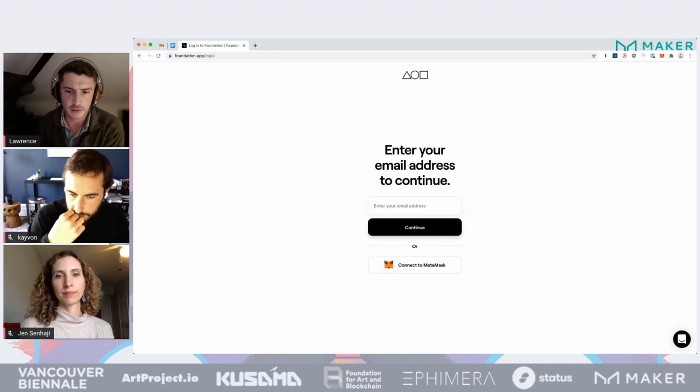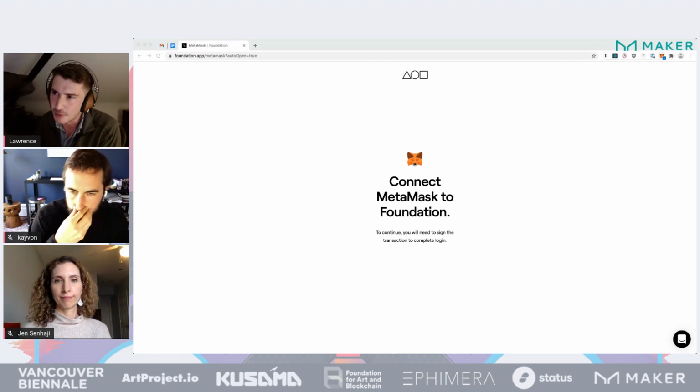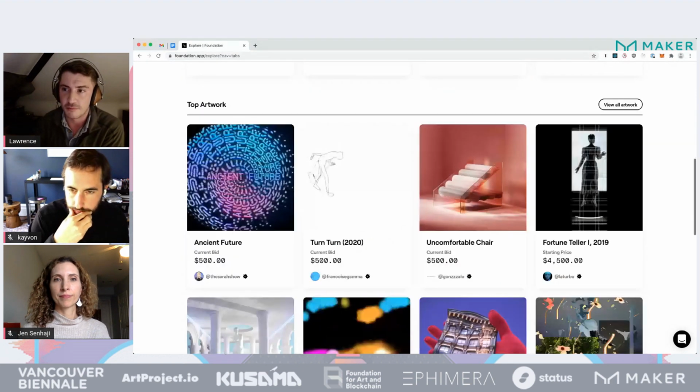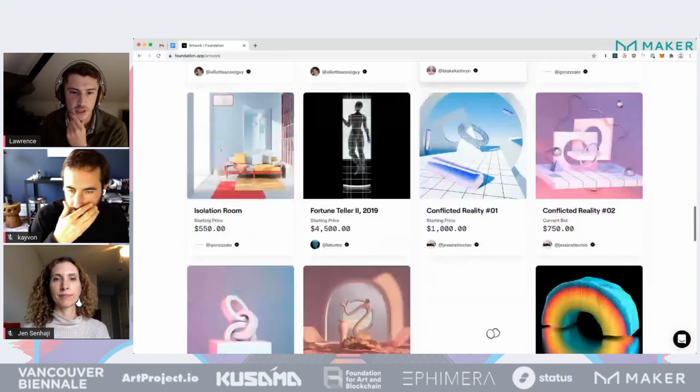So if I go to login, I'm just going to connect to Metamask. And Metamask is this little fox icon that you can see in my browser. So it's installed as an extension. I'm going to tell it that I want to connect. It's going to sign me in. I'm going to head back to that explore page, find Alicia's piece of art again, and I'm just going to run through a bid on that.